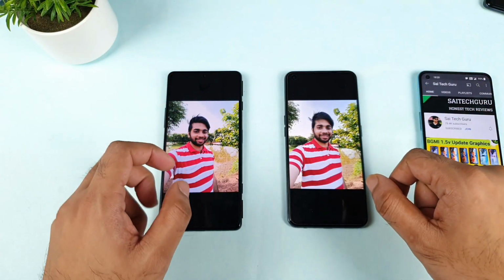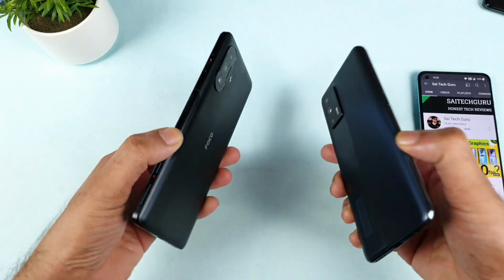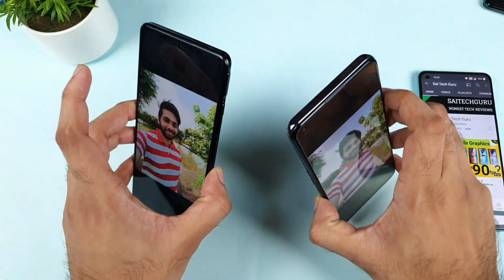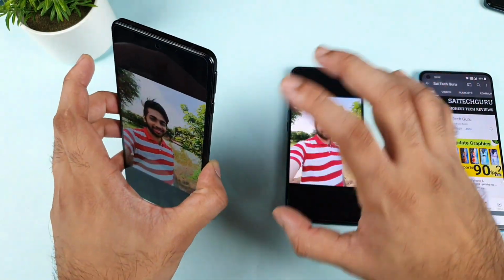In today's video, I'll try to do a camera sample comparison between the Poco F3 GT versus the Realme X7 Max device. Let's see, friends, which phone has really good camera. That is what I'm going to show you exactly. This is my day 2 of using the Poco F3 GT, so this is just my initial impressions only.